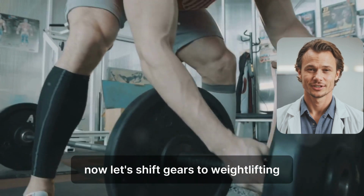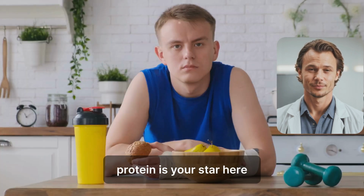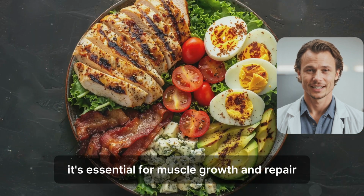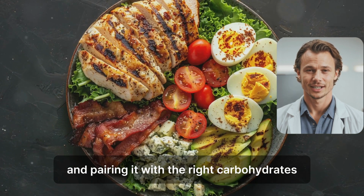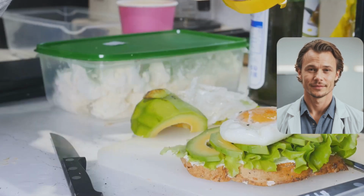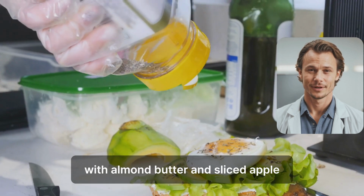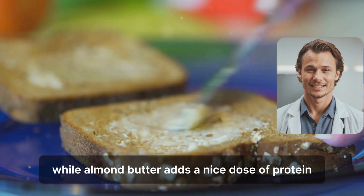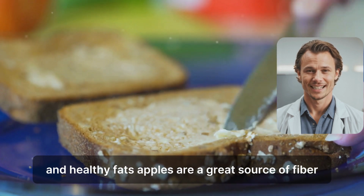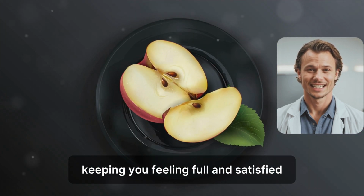Now let's shift gears to weightlifting. Building muscle requires a slightly different approach. Protein is your star here. It's essential for muscle growth and repair, and pairing it with the right carbohydrates can optimize your workout. Before lifting weights, try whole grain toast with almond butter and sliced apple. Whole grain toast gives you sustained energy, while almond butter adds a nice dose of protein and healthy fats. Apples are a great source of fiber, keeping you feeling full and satisfied.